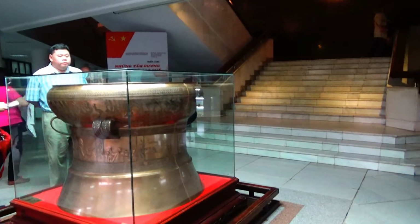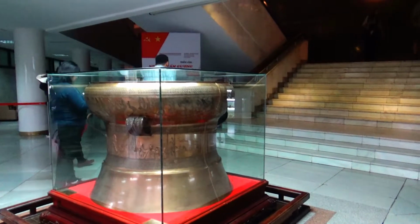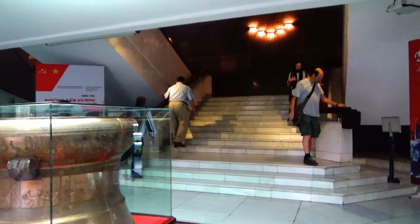So once you're inside the museum, this is the first thing you see. I'm not sure what it is, but it appears to be made out of copper and has a lot of fine inscriptions and carvings of Ho Chi Minh and his life. And then the next thing we have to do is walk up these stairs.